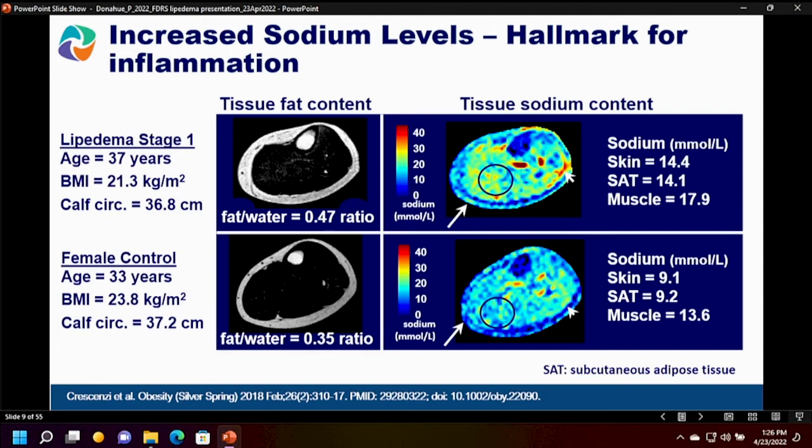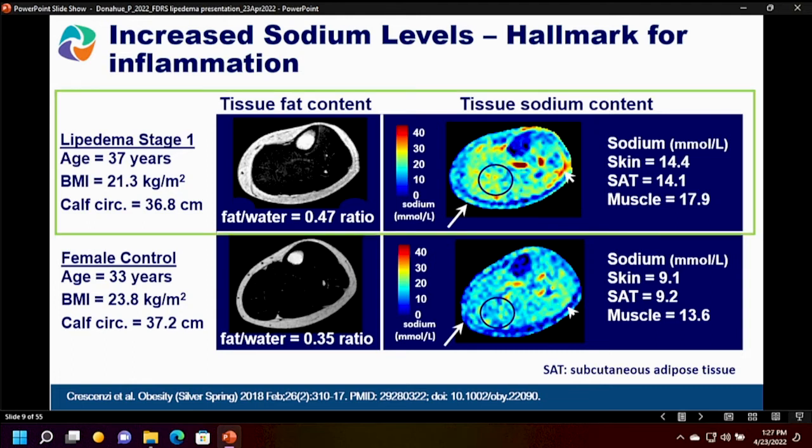This is a slide that actually is familiar. It's very similar to what Dr. Crescenzi was showing earlier today in a treatment that we had done at Vanderbilt and recently published on. But what I want to highlight is the sodium map. Those are those colored maps. And when we look at sodium maps, the warmer colors are higher sodium content within the tissue, and the cooler colors indicate less sodium. So at the top here, this green rectangle is highlighting a patient with early stage lipedema.